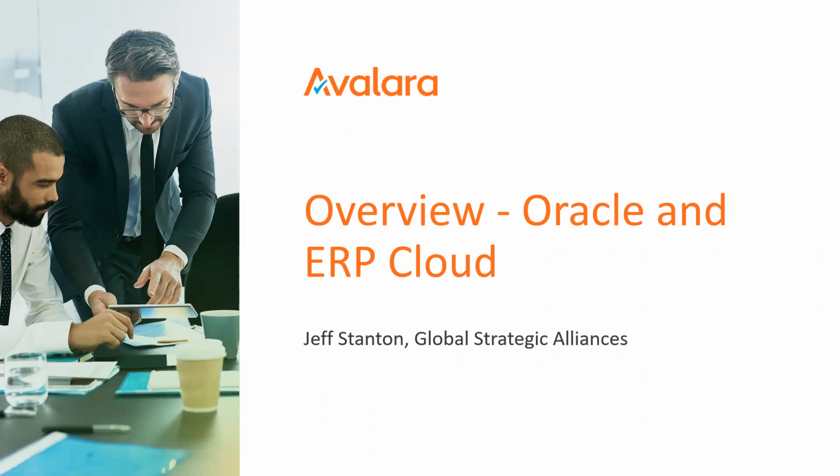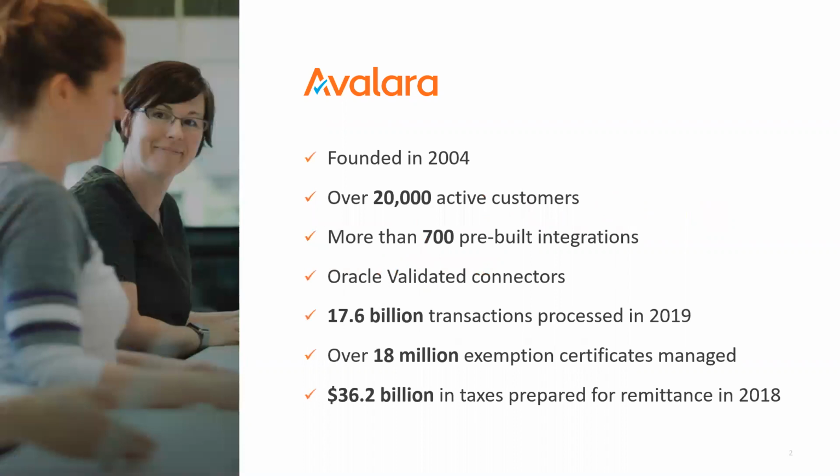And today I'm going to provide for you a brief overview of our integration into the Oracle ERP Cloud platform. First, there's some brief background on Avalara. We've been around since 2004. We provide transactional tax automation globally. We have over 20,000 active customers, over 1,500 employees, and have been growing at a very fast pace.